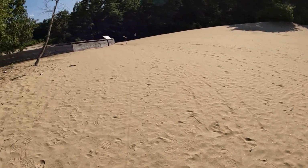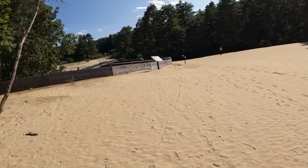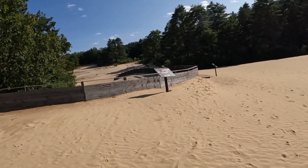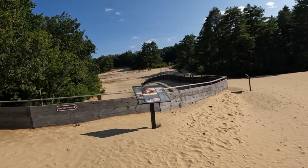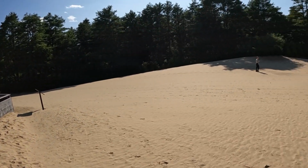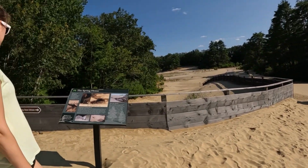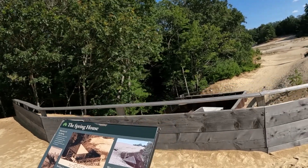Wow. So it's the spring house entrance. I don't know if the spring house is the same house as that hermit or not. Wow, look at this. I don't think so. You would never guess that we're in Maine right now. There's a natural spring right down here? Yeah. Oh, there's the house.